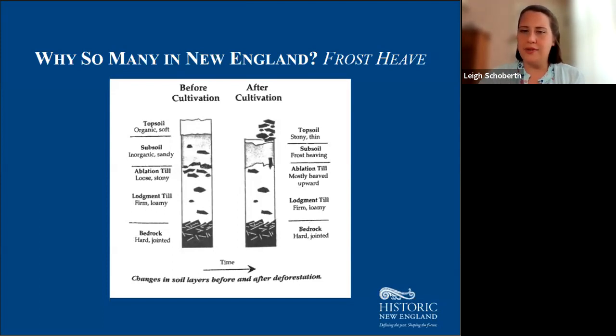And this erosion of the topsoil exposed New England's deeper subsoil to the cold, causing a deeper freeze of groundwater and accelerating frost heave. And so you can see this nice thick layer here. It was almost a blanket over the subsoil and the till layers down to the bedrock. But that's almost nothing in the side diagram here.